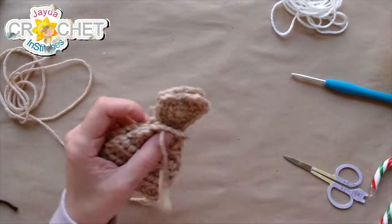And I'm not going to knot off my sewing threads just yet. I'm going to leave them just so I know that there's nothing extra I want to do with them. So that's the head sewn together. And now I want to sew the body together, remembering that I need to leave arm holes for the shoulders.